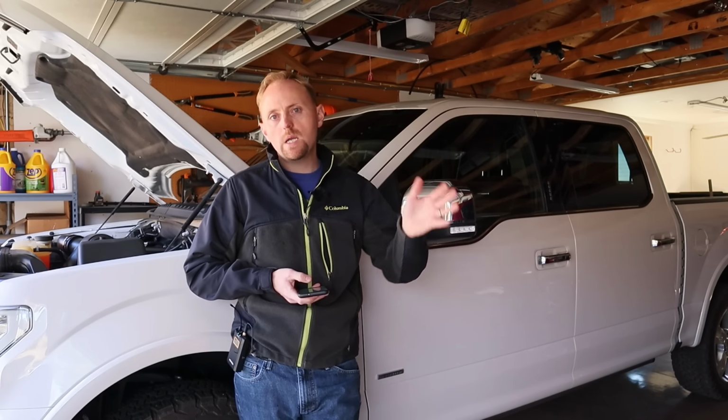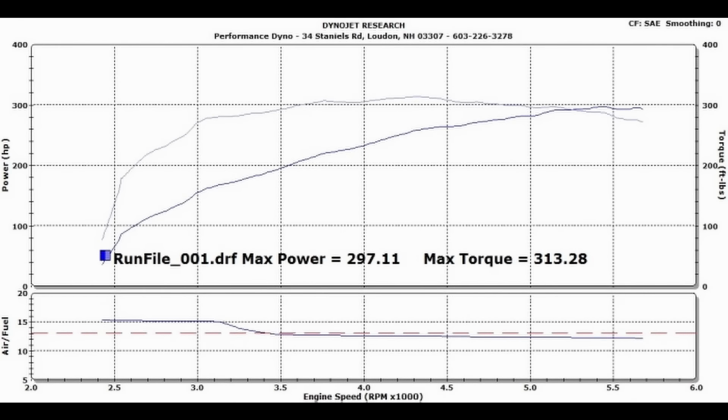Now, the downsides to the 5.0 are the lack of torque, and not just the lack of peak torque, but the lack of torque at the low RPMs. It simply can't match the EcoBoost for that.